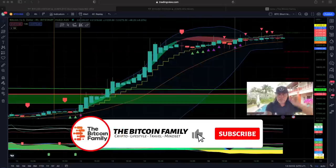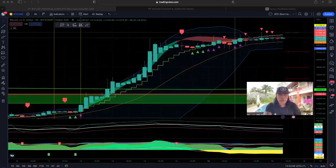Now, the first BAM chart is this one, of course. Always sharing this one first, the 4-hour chart on Bitcoin.